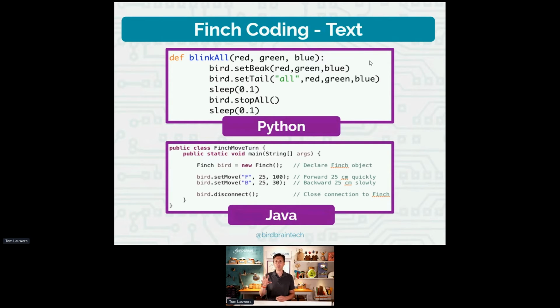The Python support that we have works on Windows, Mac, and Chromebooks. The Java support currently works on Windows and Mac only. And then we've actually been developing some ways where you can write your own smartphone or tablet apps for the Finch. So we now have support in Kotlin and Swift, which are two programming languages used by developers to write their own apps. So again, at the high school or college end, you can have the students write their own apps that control the Finch.